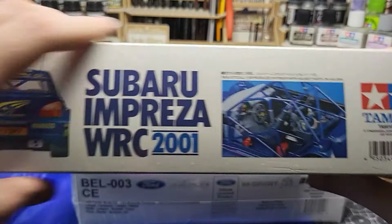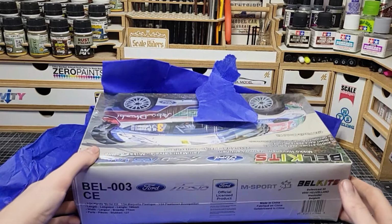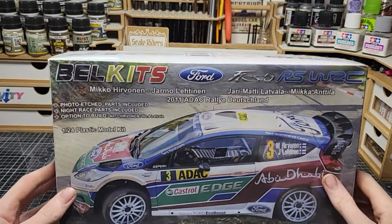Oh cool, we got the interior. Yeah, this is gonna be a really cool build. So figured get it just for why not, because well, let's see here. My main kit I wanted was a rally car. Alright, we'll get Andy's wrapping paper out here.